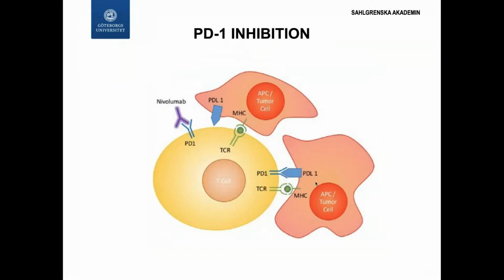PD-1 inhibition is another way, and here you have a T cell. They express PD-1, which is also one of these brakes. But then, of course, tumor cells and antigen-presenting cells, but especially tumor cells, are clever enough that they have this PD-L1, the ligand, expressed. So the tumor is actually turning off the T cell when it comes into the tumor. But by inhibiting PD-1, with nivolumab, there's another drug called pembrolizumab, they work more or less the same, you also remove the brake, or you remove the possibility for the tumor cell to inhibit the T cell.